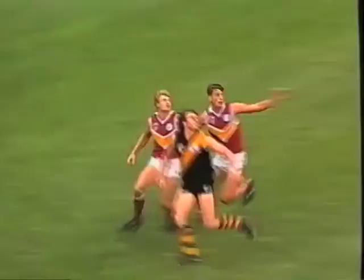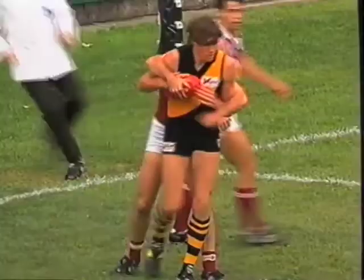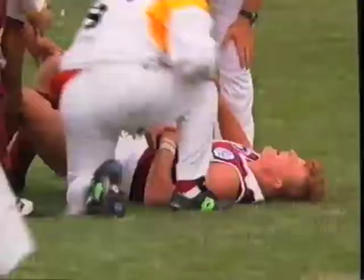Well, the play goes on. It's Michael Gale's kick up towards full forward. It's picked off by Francis. A quick kick by that player to the goal square. Richardson's got it. He's surely going to be too tall and too mobile for Scott McIver.